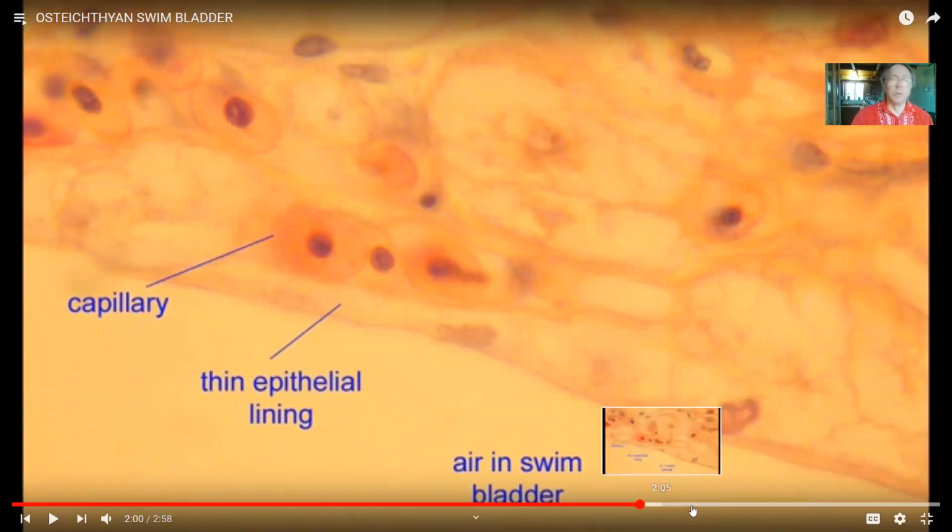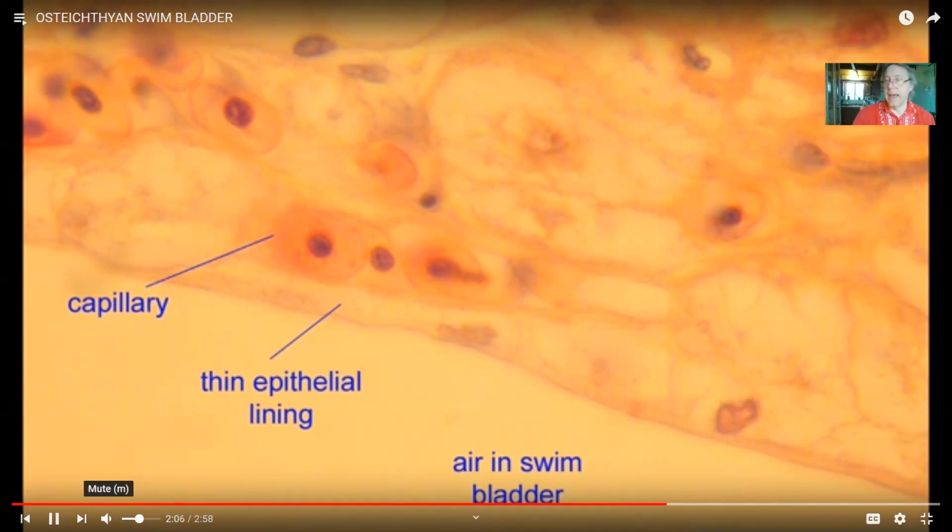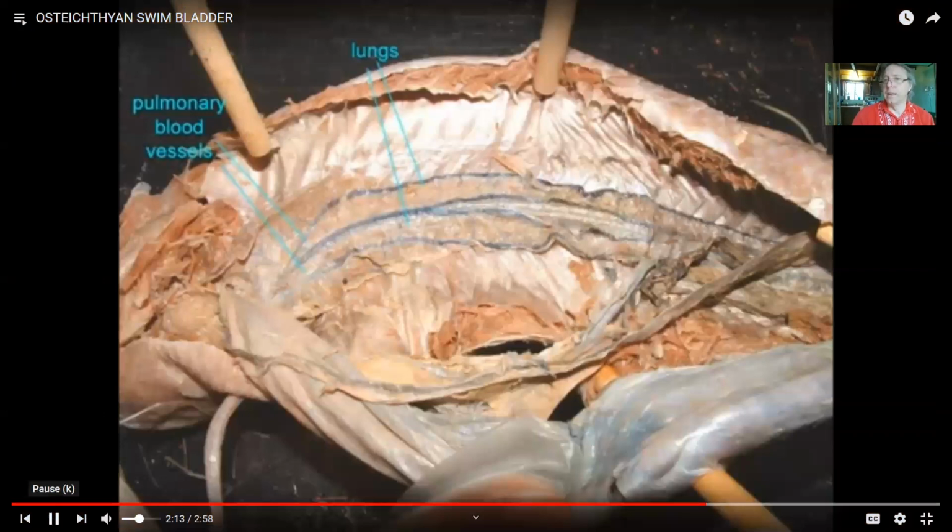All right. So the first bony fish had a swim bladder whose primary purpose was to take in oxygen from the air. Some of these fish can drown if you prevent them from breathing the air. They don't get enough from their gills.